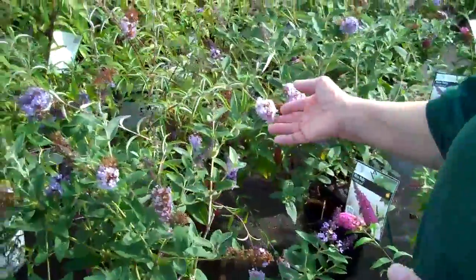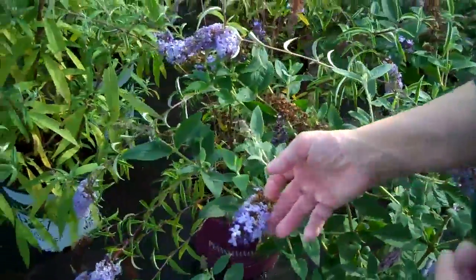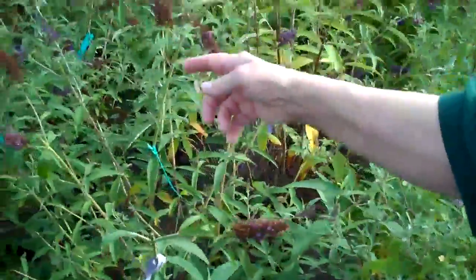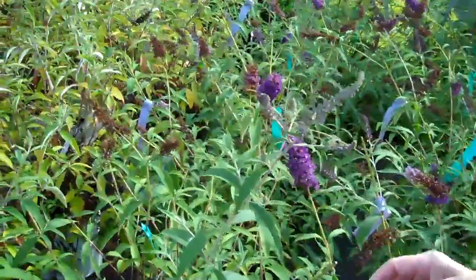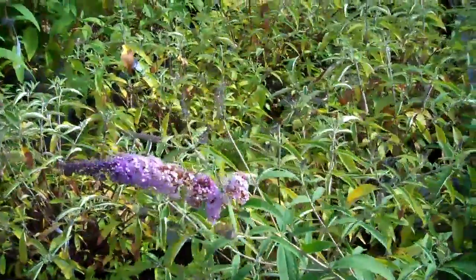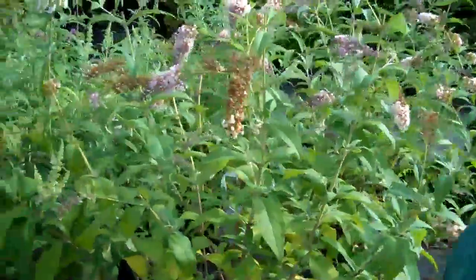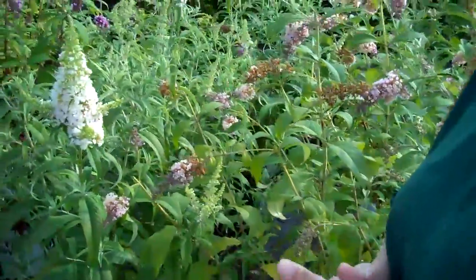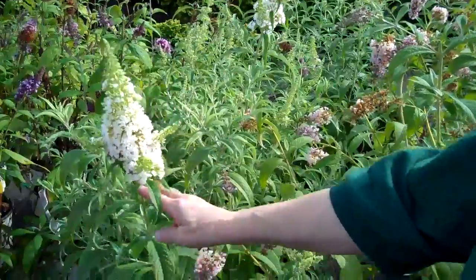As we're going along here, we're looking at some more lavender purple colors, and some really deep purples in this one down here. There's lots of great varieties. Adonis Blue, White Profusion is one of my new favorites, and I have been somewhat on a tear collecting as many of the butterfly bushes as I can this year. I'm setting up a great big area for butterflies, so I've got the collector's urge to get one of each, and this is White Profusion.